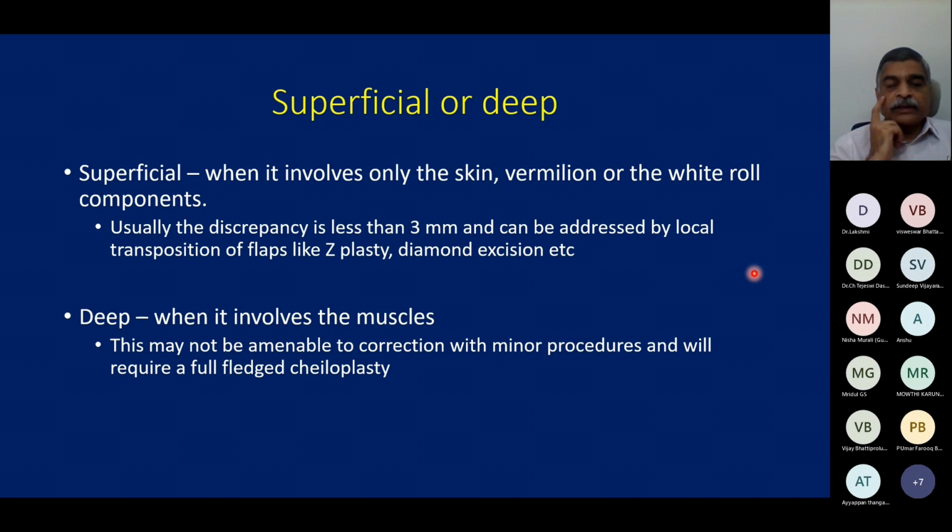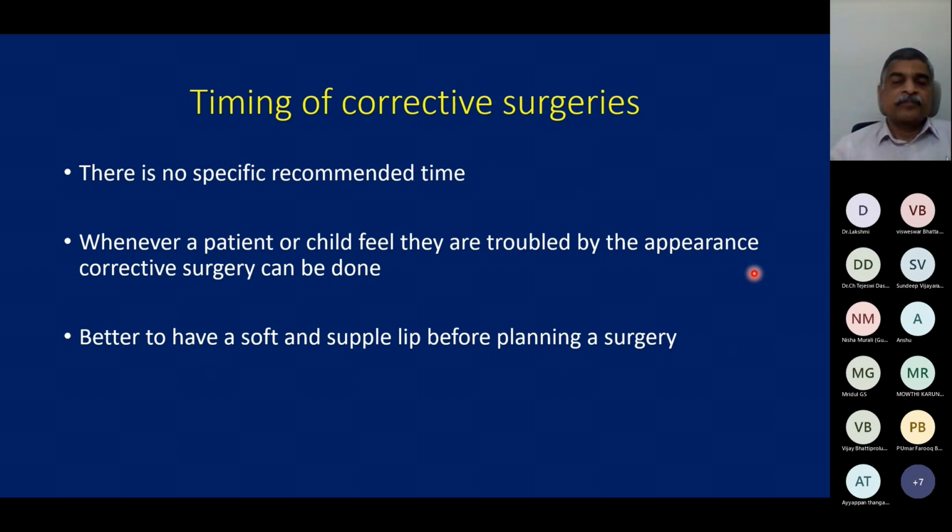It's called deep when it involves the muscles, like inadequate rotation, all those things. In those cases, it may not be amenable to correction with minor procedures like wedge excision, diamond excision, or Z-plasty. It will require a full-fledged procedure. We'll have to take out the lip fully and go for a complete cleft lip repair.